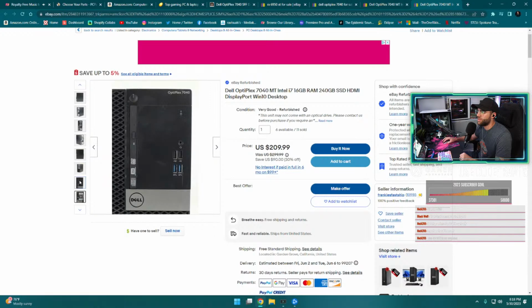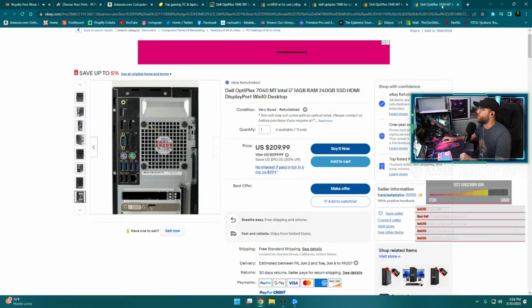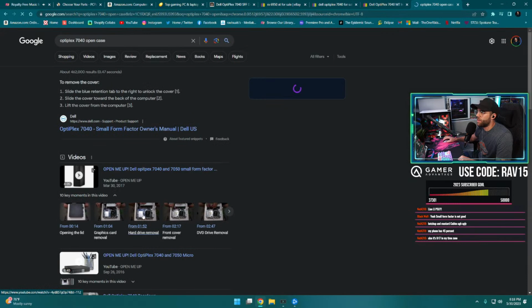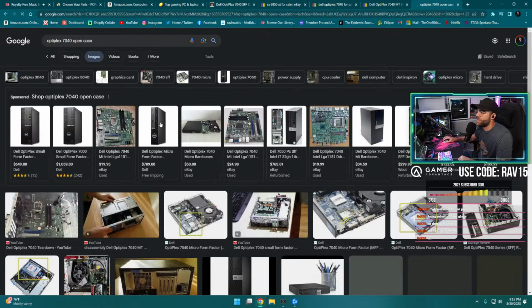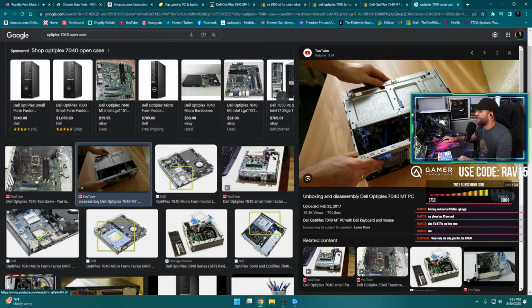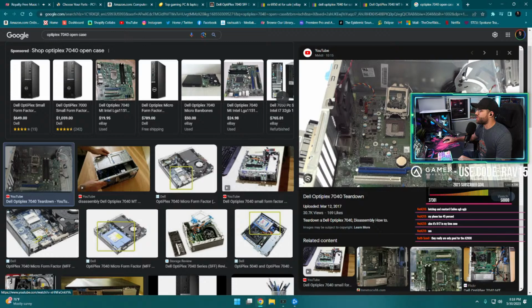I wonder. Here, let's just Google it. Optiplex 7040 open. Let's see images. Okay, yeah, see it, it's configured in this weird way, and it has this weird thing right here. So even when you open it, I think you're still very limited on what graphics card you could put in here, because all this other stuff sandwiches it.